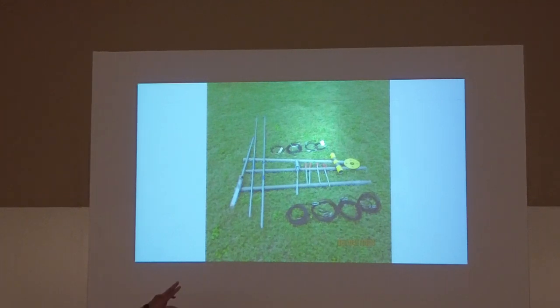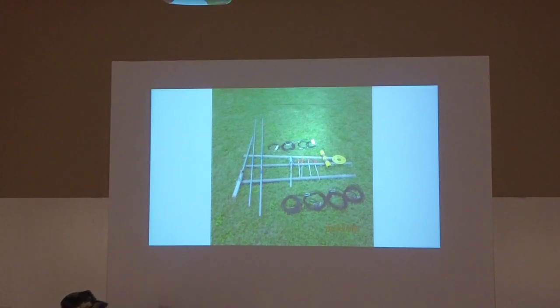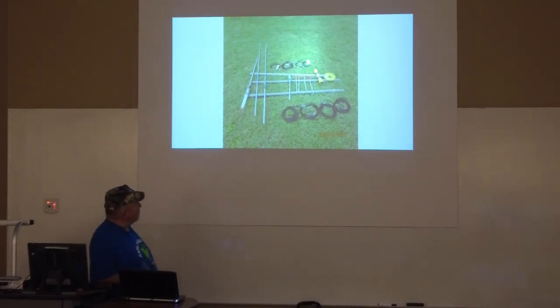The yellow thing on the end there is the guy plate, stakes for the guy, and these black coils down here are the guys. Don't worry about the black coils up there. We'll talk about those in a minute. But just for a single raised-off-the-ground 15 meter antenna, that's the kit right there. And it doesn't take long to put it up.